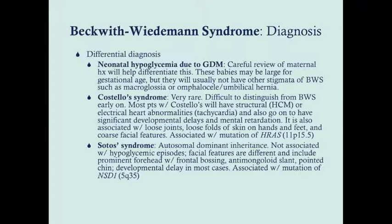Anytime you have a child with hypoglycemia, one of the first, more common things we think of is neonatal hypoglycemia due to maternal diabetes. The way you can differentiate this, usually it'll be straightforward on the test, because you can't go too far into a Step 2 or Step 3 question without them giving you some information that's going to help you with your differential. But a careful review of the maternal history, if she has a history of diabetes during pregnancy, then certainly neonatal hypoglycemia due to gestational diabetes is going to be your number one on your differential, because it's so common. These babies will be large for gestational age, but they typically do not have these other stigmata of Beckwith-Wiedemann syndrome, such as macroglossia or omphalocele and umbilical hernia.